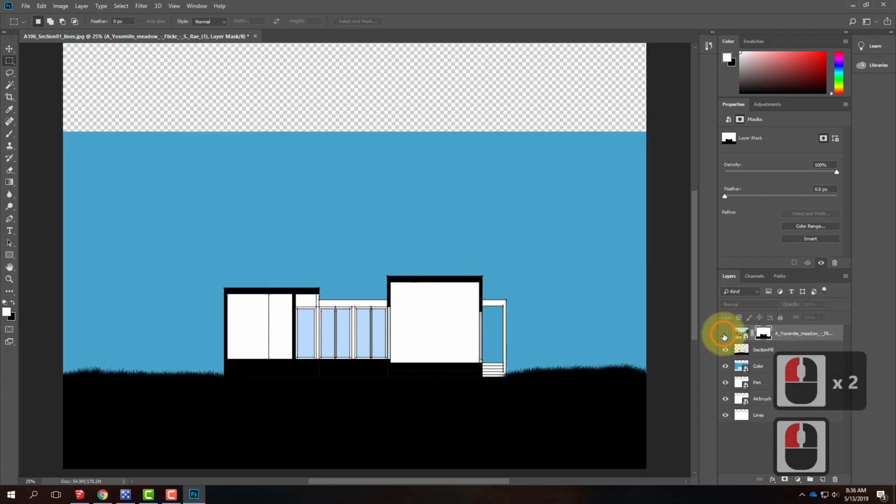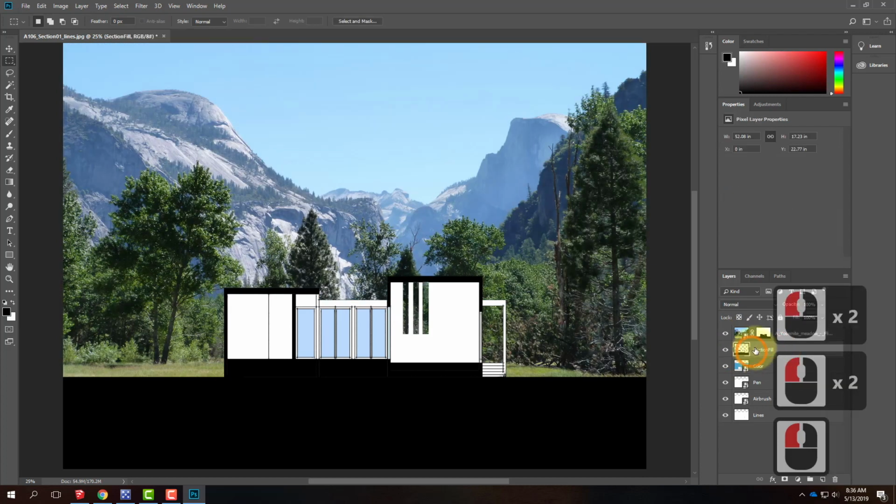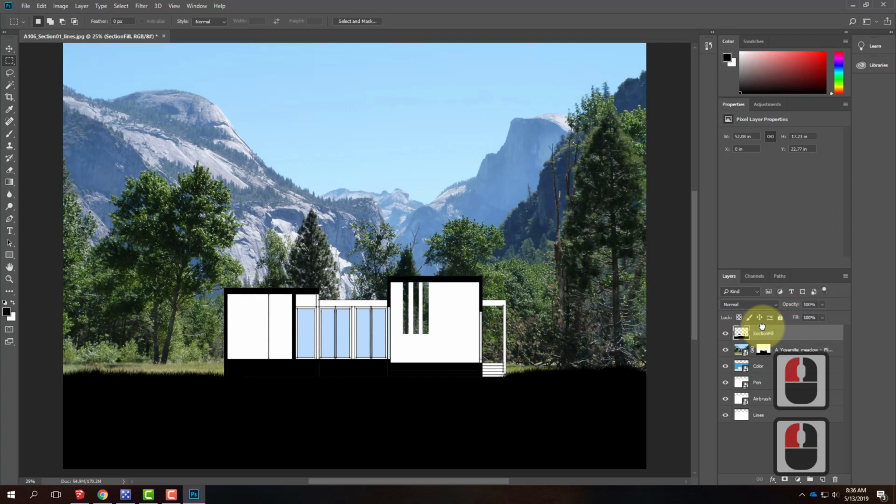And I'm confused why my grass didn't show up. My section fill needs to go on top. There we go. Needed to go up on top. So now I'm looking through. I'm seeing through these windows. If there was a window here, I'd be seeing through that. These are windows into my building, not all the way through. So I'm paying attention to what I'm seeing all the way through and what is outside of it.